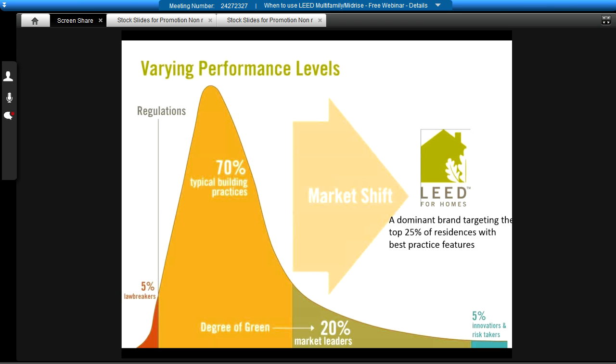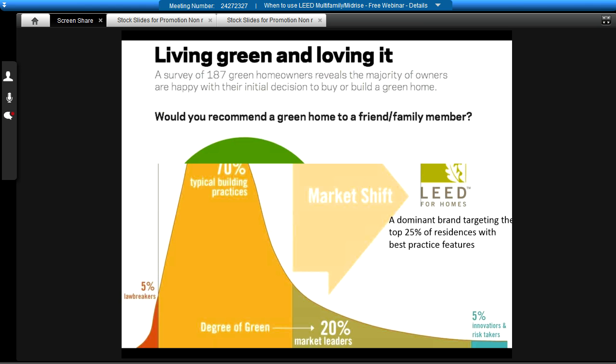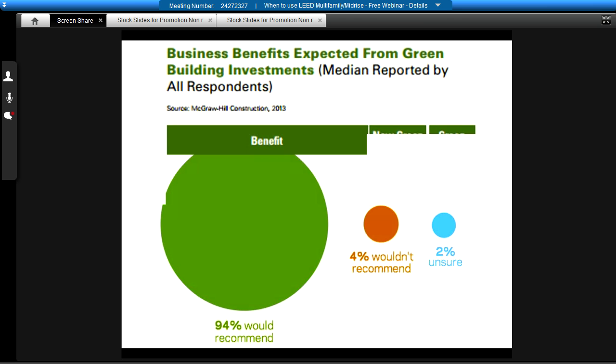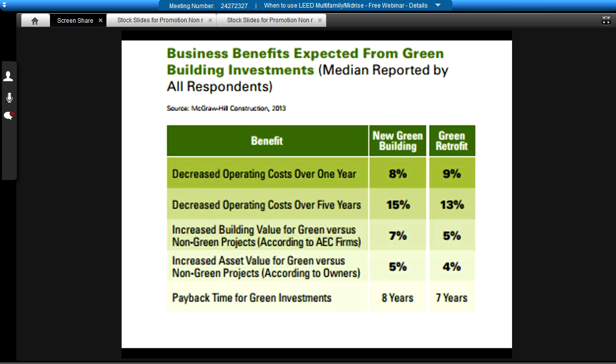But ultimately what we're seeing is that LEED is becoming a dominant brand in the market for people that want to showcase their project as being higher quality, and implementing a lot of the best practices in the market. Looking at some additional homeowner data, it's interesting to see some survey results such as this that show that after living in a green home, many people would recommend that to their friends and family.